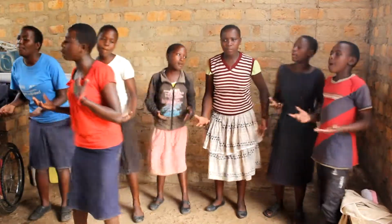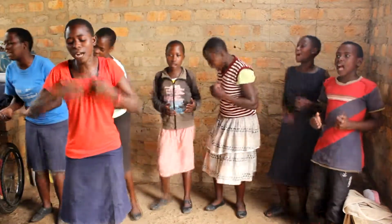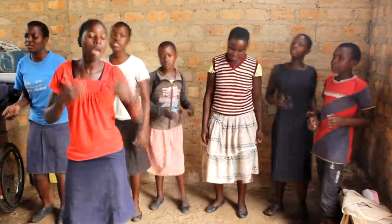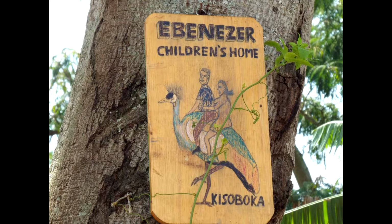Immediately they got new beds and they started to go to better schools with proper uniforms and all the proper equipment. The home has been doing very well since that time. The children renamed it Ebenezer, which means to have come from afar with God, and Kisoboka, a Luganda word for it is possible.